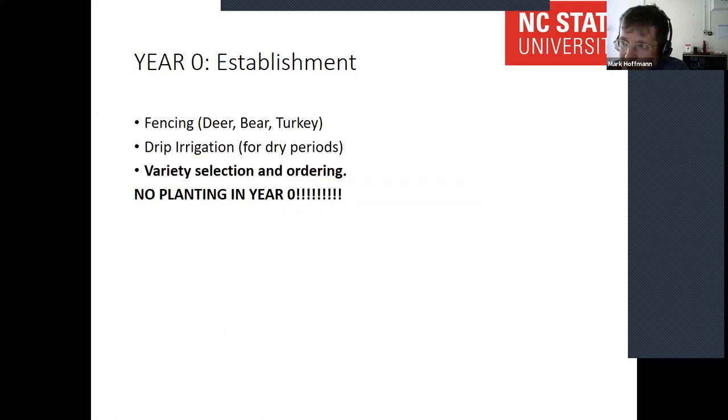Again, if you have a lot of pressure, like deer or bears or turkeys, which can actually eat your grapes, you will have to think about a fence. Fence is very expensive, but it will keep your animal pressure out. And again, try to select and order your varieties about a year before, latest in fall, so that you can plant in spring, and don't rush it. That's the most important part. Make sure that everything is in place.